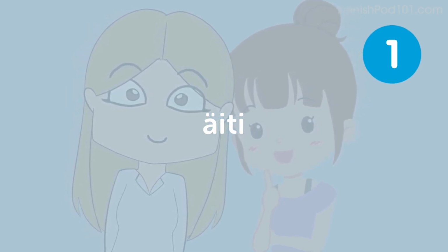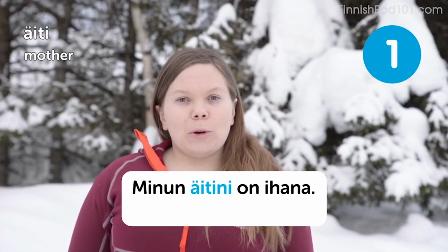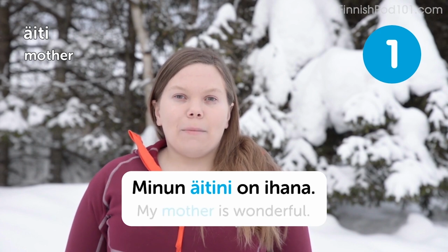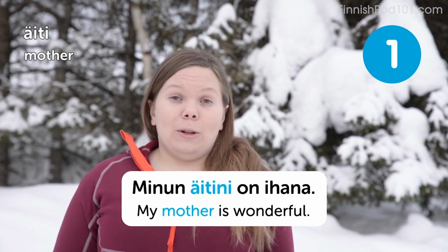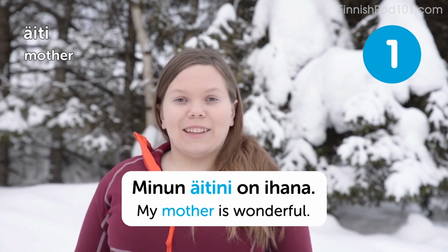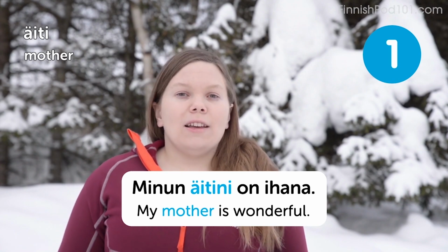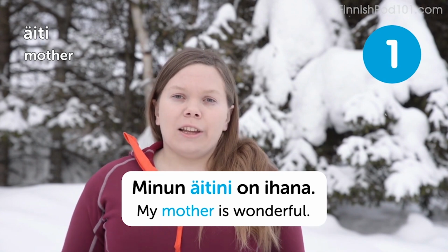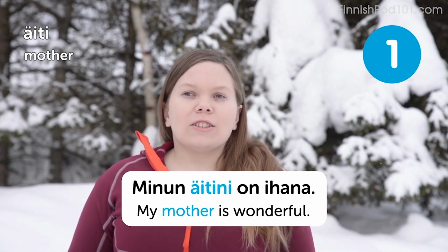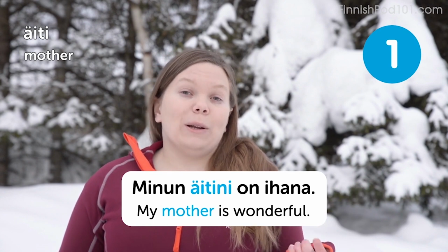Äiti. Mother. Minun äitini on ihana. My mother is wonderful. My mom is without a doubt one of the coolest people on earth, and without it being a cliche, she's really been an inspiration to me, like a role model. She has been studying and working her whole life, and she's so diligent. And still today, she's studying and doing her doctorate degree. I'm really, really proud of her.